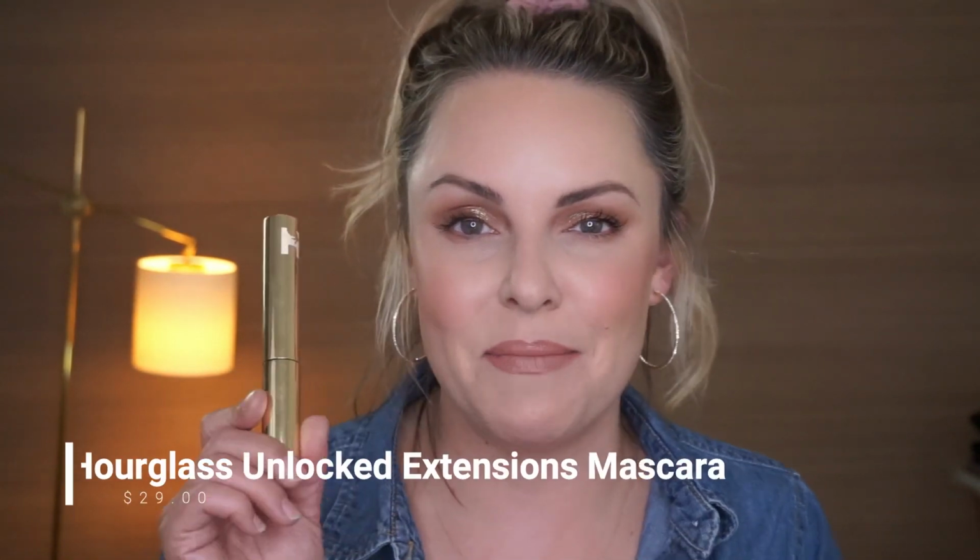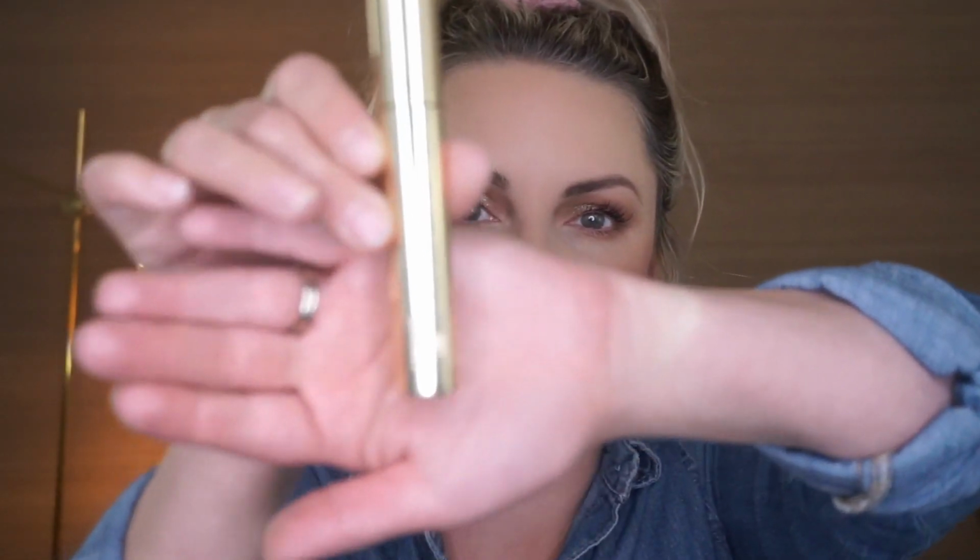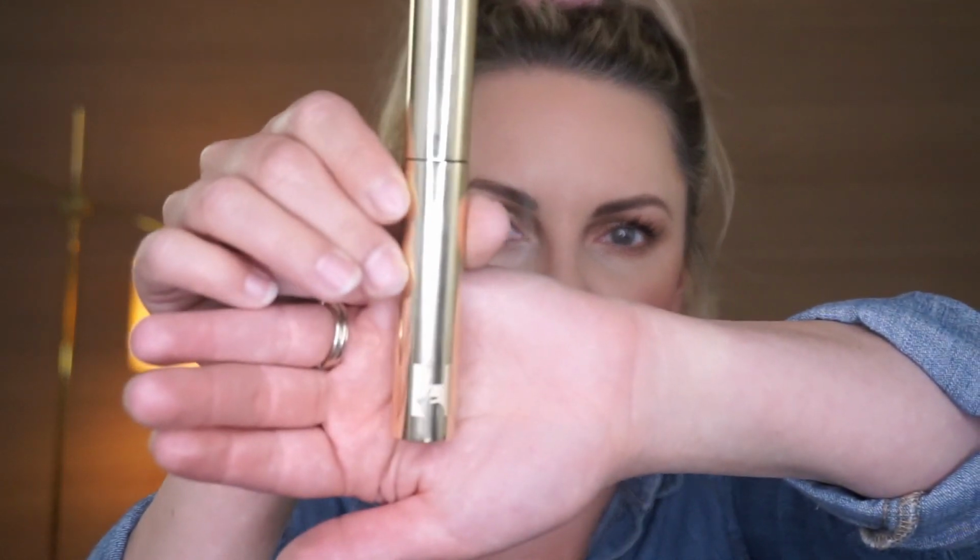Ready? The new Hourglass mascara. Okay, the packaging is absolutely stunning. It has this gorgeous thing kind of going on down here. It feels very heavy and luxurious. This is the Unlocked Instant Extension Mascara. I've been wearing it in every video since I got it, but two videos ago, the one for the blush and bronzer, this is the mascara I had on. A lot of people have been asking me what mascara I had on, so this is it.